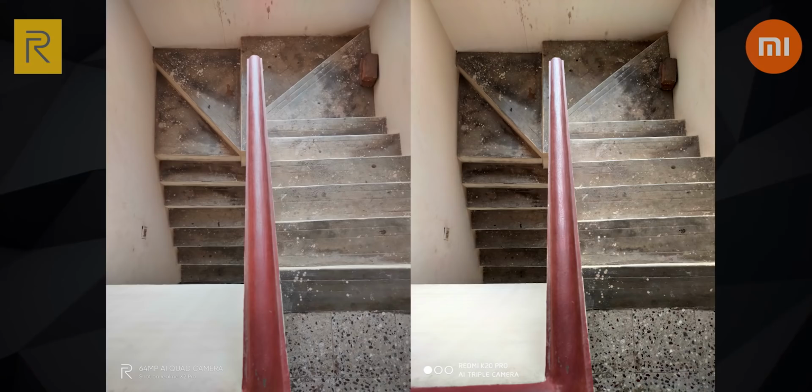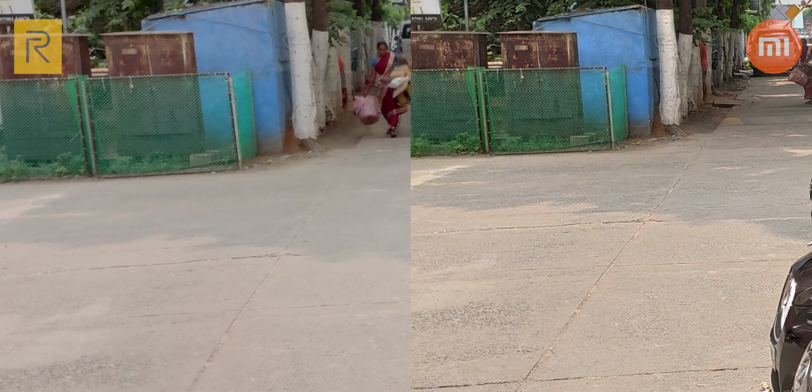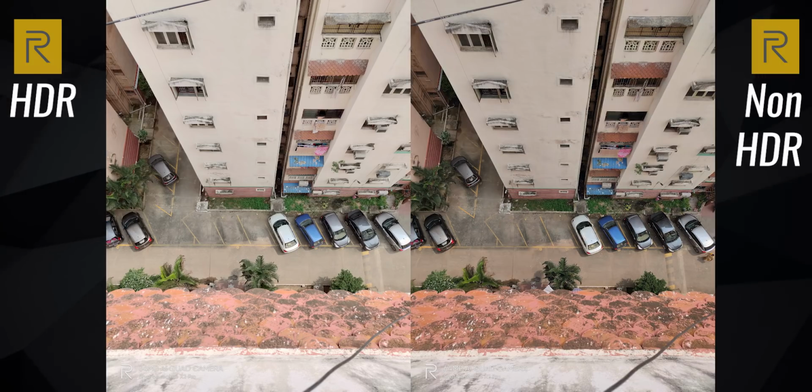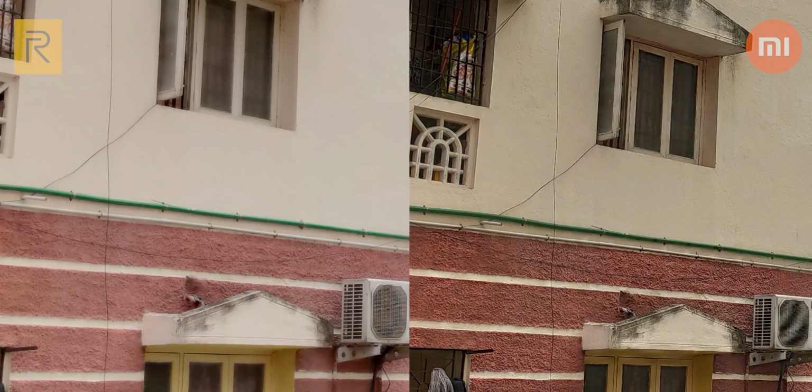But some of the images lack contrast. It tries to brighten everything even if everything is already bright enough. And the worst part, they lose details. They don't just look inferior to K20 Pro's HDR images, but they look inferior to their own non-HDR images. Look at these, both were shot on the X2 Pro, one with HDR on, one with HDR off. The non-HDR image has way more details. This seems like a serious issue, so Realme will probably fix it via an update, or maybe the Indian variant of the phone will not have this issue. But right now, for this comparison, this is what it looks like.